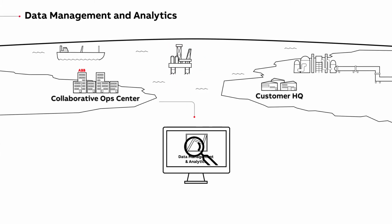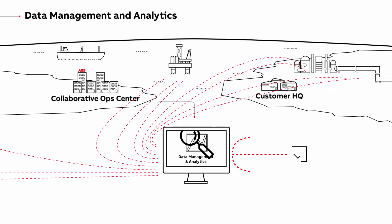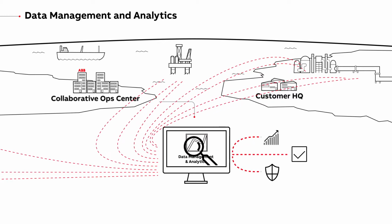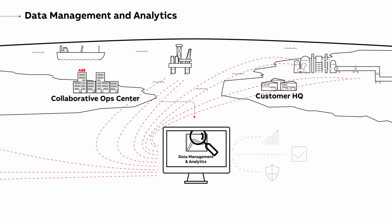Data management and analytics helps improve process performance and asset management by integrating control systems and disparate information sources, including data history libraries, to help users better analyze real-time situations and make better decisions.